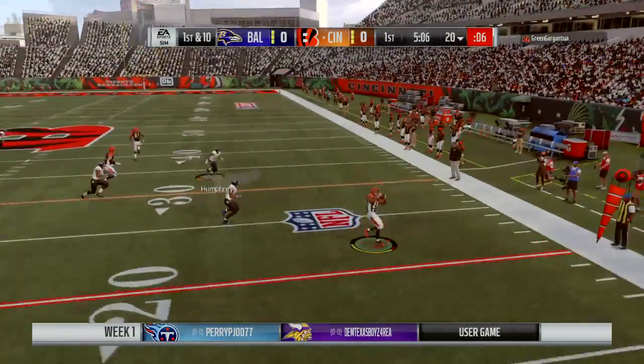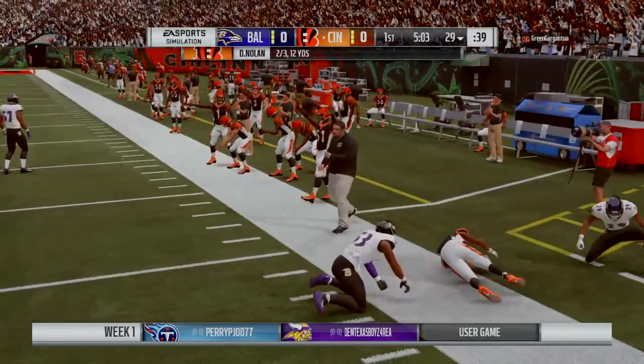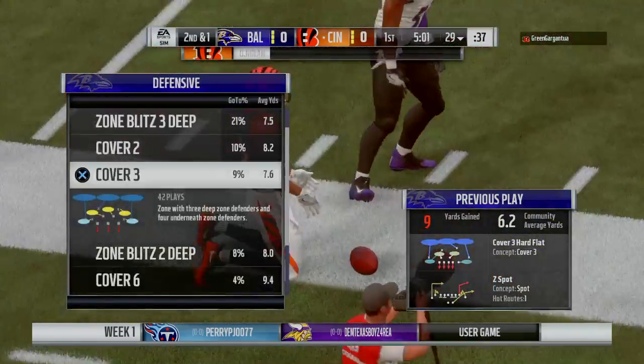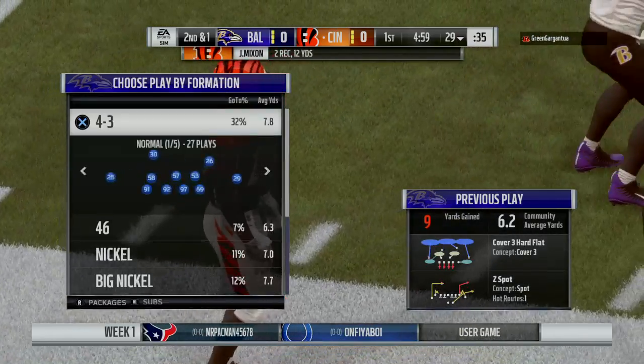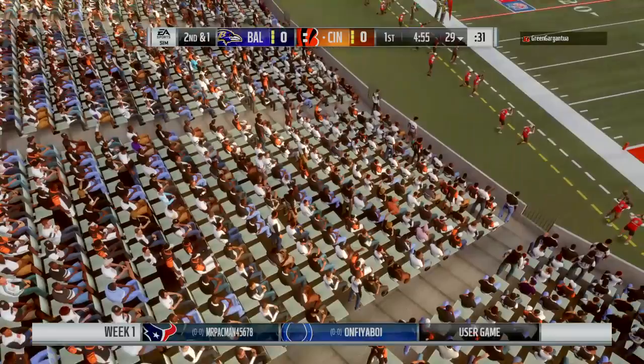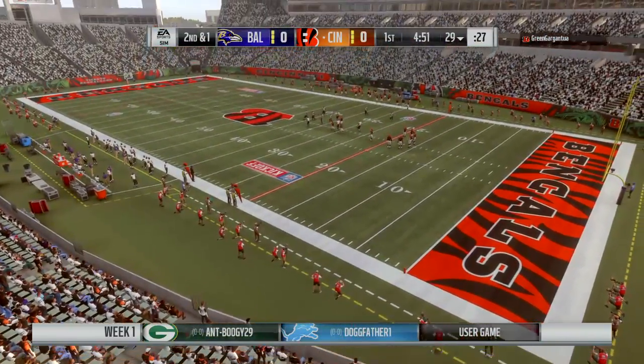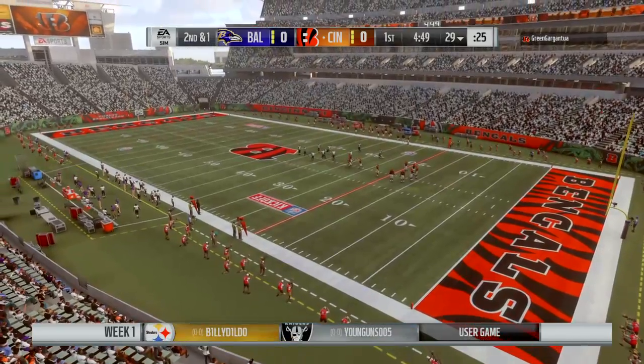First and 10. Nolan dumps it off to Mixon. And he'll get to the 29-yard line, brought down there. It'll be a gain of 9, and it'll be 2nd and about a yard. I know most of the time when the ball's in the air, you're thinking wide receiver, tight end, but running backs, they can be a big part of any passing offense nowadays.